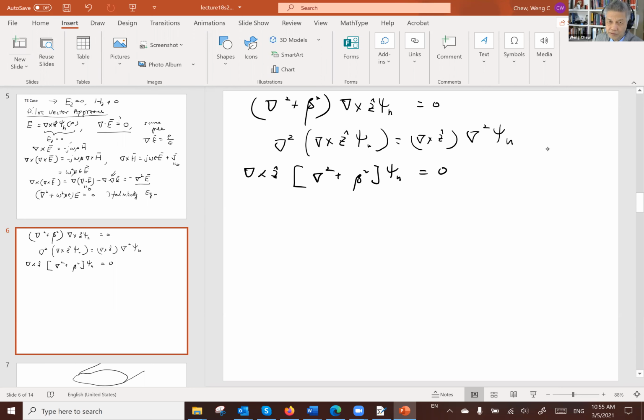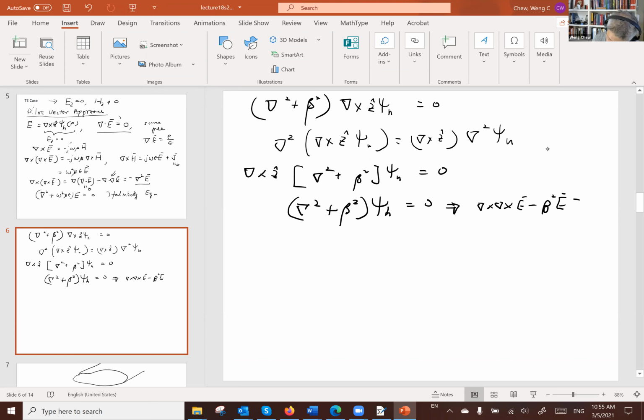And one way to have this equation satisfied is to require that my psi sub h satisfy this equation. If my psi sub h satisfies this equation, it implies that this equation would be satisfied. Let me just put the beta square here. If you work this backward, this is the solution of this equation that you want to look for. And you can work backward, that when this equation is satisfied, it implies that this equation is satisfied.